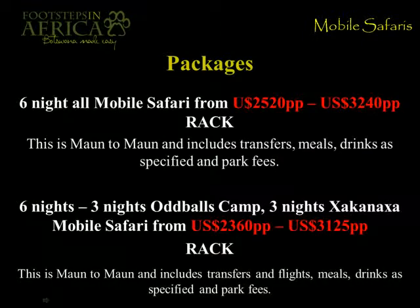And then 6 nights, if they want to do, for instance, 3 nights in a fixed camp and 3 nights on a mobile safari, we've got an option here: 3 nights Oddballs camp, 3 nights Kakanika mobile, between $2,360 and $3,125, and that's again rack. But as I say, we can put together any itineraries. If your clients want to start off, say, 4 nights mobile, and then go on to a bit more upmarket lodges for 4 nights, we can put together any options you would like.